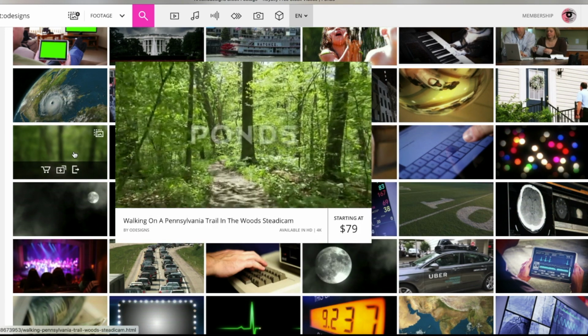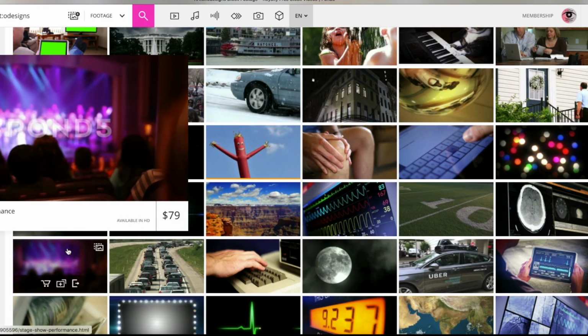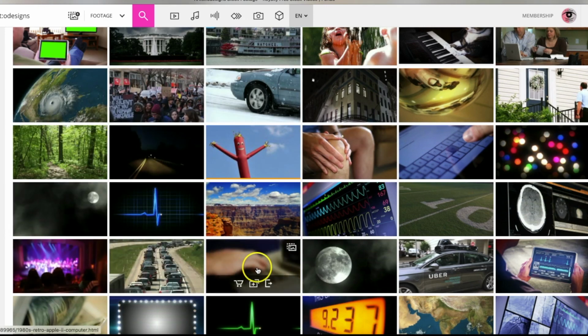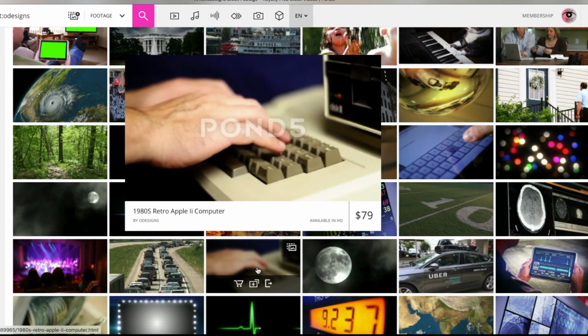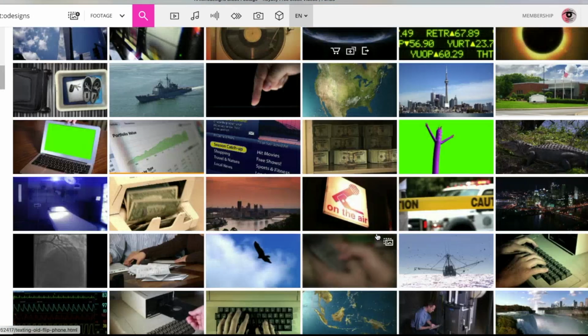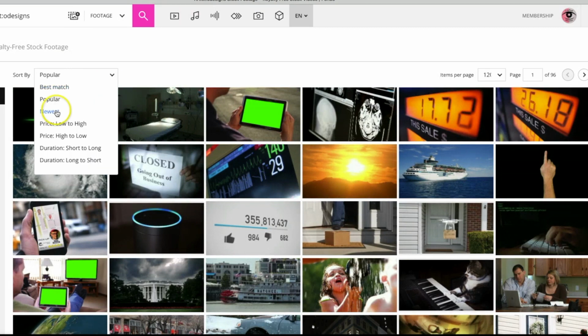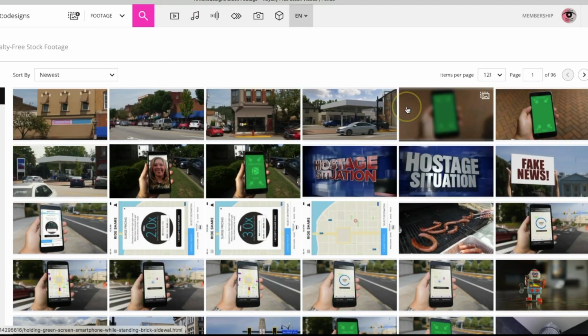I've admired James's work for a long time myself. So let me see here. We'll look through some of these. Oh yeah, man, sometimes that Apple IIe might be... Boy, I love those old computers, those retro computers. Let's try a different search. Let's try newest.